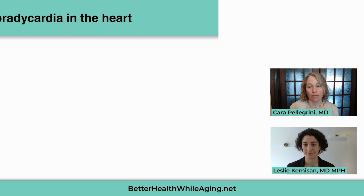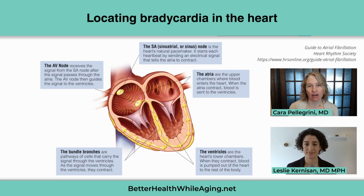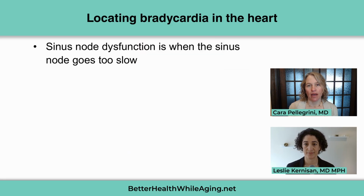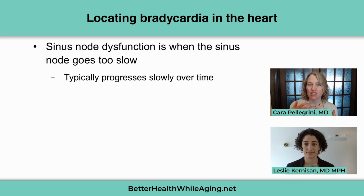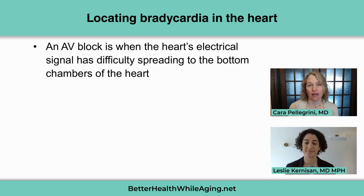Yeah, exactly. So there's two main categories where the problem could be. One, as we were talking about, is the sinus node. The sinus node, if you remember, that pacemaker or conductor of the heart, can sometimes go too slow. And that is what we call sinus node dysfunction. That typically is something that progresses slowly over time and can lead to many of the symptoms we were talking about, such as decreased energy, mental clouding, maybe some dizziness, more often just a fatigue or a loss of exertional capacity.